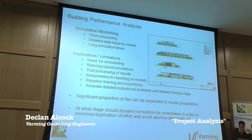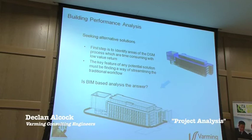So the dilemma for us usually is at what stage you actually commit to building a simulation model to reduce waste of time and duplication of effort. So in attempting to seek alternative solutions to that dilemma, as with BIM implementation, the idea is to identify areas where the workflow isn't efficient and try and bring in options to make it a more efficient and streamlined workflow. So our question is, is BIM-based analysis the answer to that?